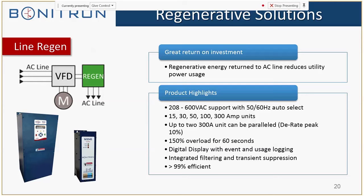Okay? The line regen product highlights: it is 208 to 600 volt AC. We go from 15, 30, 50, 100, and 300 amp units for these. The 100 and 300 both can be paralleled. You will need to derate the peak at 10%. Also, the 15 horsepower can be paralleled also. We suggest paralleling the 15 horsepower if you need a 30 because it's less expensive, unless they require you to have the digital interface here.